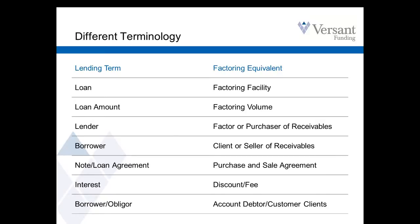My background is SBA lending, so I'm very familiar with the terminology of lending. The last bunch of years I've been doing factoring, and I find this is a good translation because I know many people on this call might be more familiar with loans than with factoring. So the comparable term to loan in the factoring world is a factoring facility. We don't talk about loan amounts because we're not making loans, we're buying assets, particularly the receivable. We talk about factoring volume.